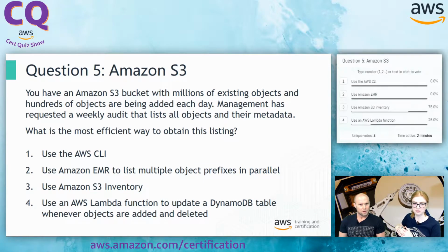Use Amazon Elastic MapReduce to list multiple object prefixes in parallel. That just seems like a lot of overkill to just prepare a listing. Use Amazon S3 Inventory. I'm leaning towards that one at the moment, but I have seen 4 used before. Use a Lambda function to update a DynamoDB table whenever objects are added and deleted. Bit more manual. Now, how do we split 3 and 4 out?